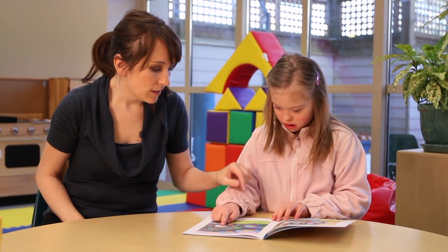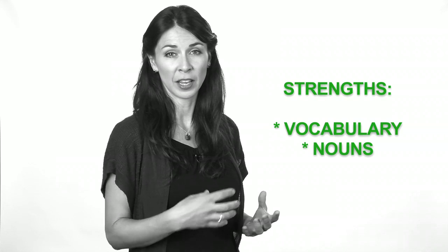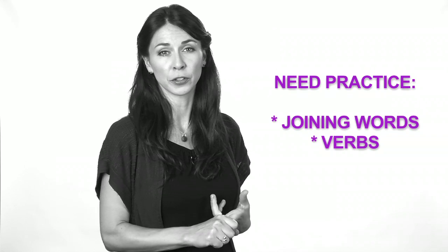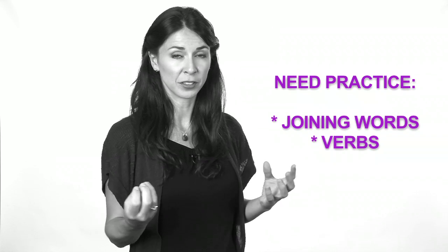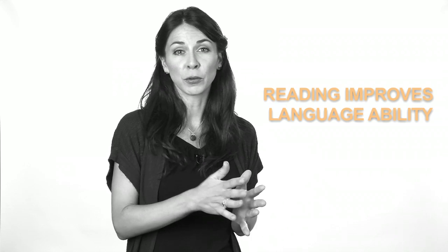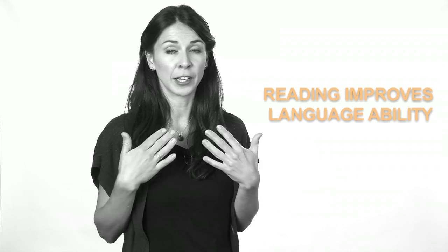Often students with Down syndrome are really good at learning vocabulary and nouns, at naming things. They usually need more practice at inserting and using joining words and verbs, which are usually included in high-frequency words. The more practice a student can have reading complex sentences, and as we increase that complexity, we hope that that will transfer over into their language and increase the complexity of the language that they're using.